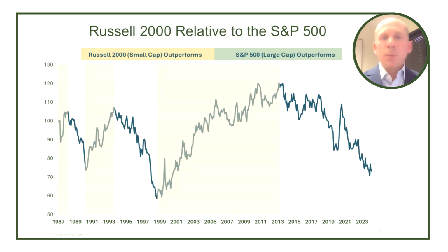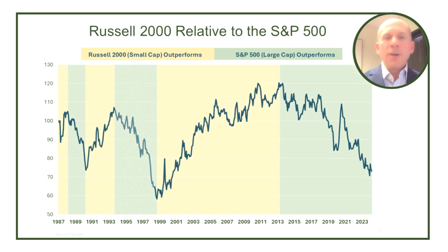What we can see are some notable trends. Notably, from around 1993 to around 1999, we noticed that large caps outperformed, which coincided with the dot-com era where large cap growth stocks led the market. It's understandable that small caps underperformed during this period.